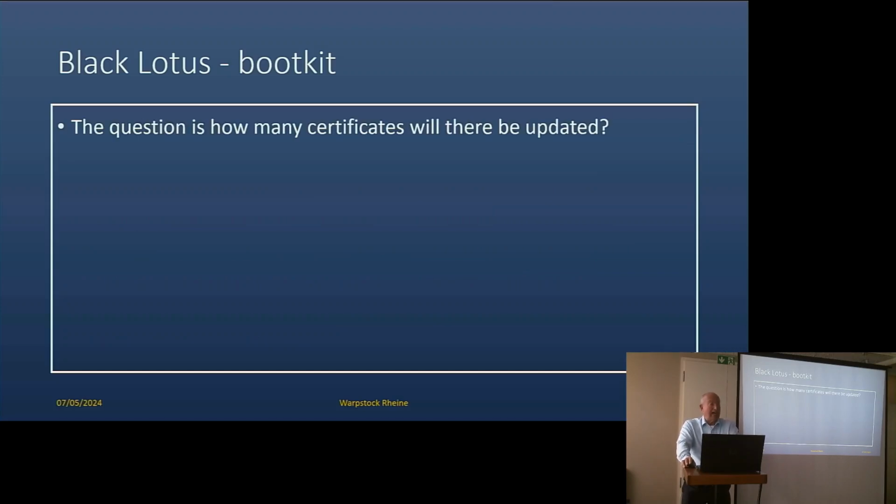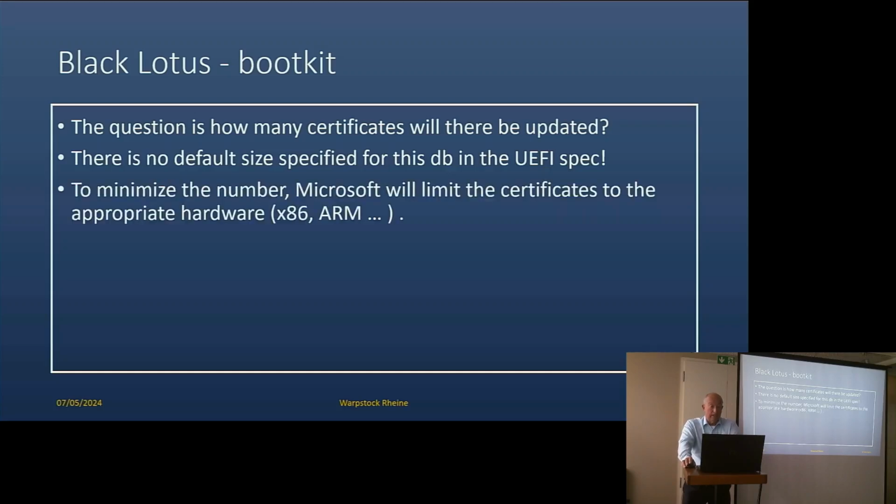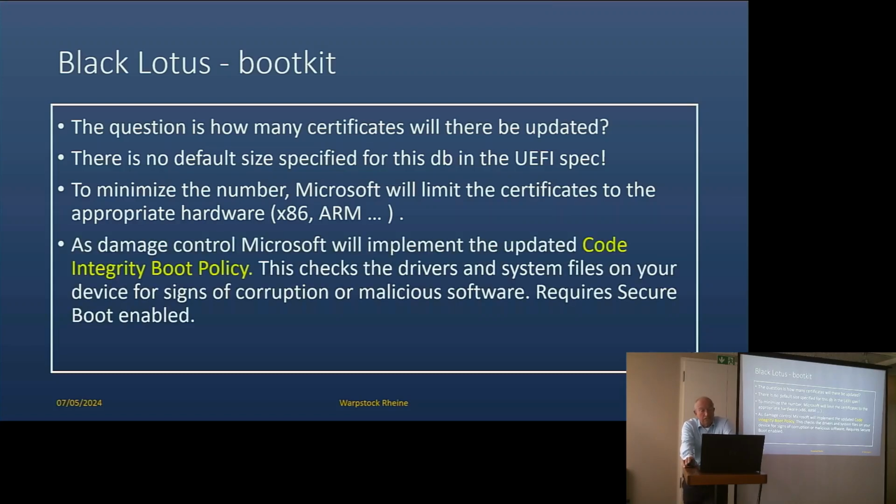As I said, the question is, how many will be updated? There is no default size in the UEFI specifications. Microsoft approached this by trying to limit the number of loaders which will be disallowed to the architecture used. So instead of throwing in all the bootloaders for all types of architecture, for example, if you have an x86 architecture, they will only specify those. There's also a so-called damage control that seems to be going to be implemented. It's called Code Integrity Boot Policy. Yeah, it's not really clear what that will do.